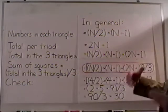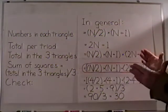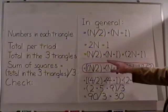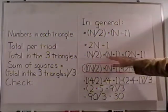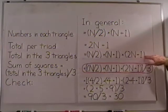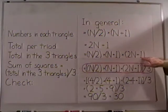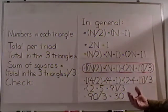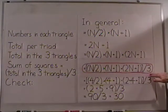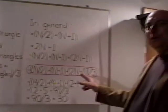And the total of each of the triads is going to be equal to 2n plus 1. So the total of the numbers in all 3 triangles, if we're talking about the sum of squares of the first n whole numbers, is going to be this value here. It's going to be n over 2 times n plus 1, which gives us the number of numbers in each triangle. And then we have to multiply that by the value of each triad, which is 2n plus 1. But when we do this, we still have to divide by 3 to get our final result. And so the formula, which we've circled in red here, is the formula for the sum of the squares of the first n whole numbers.